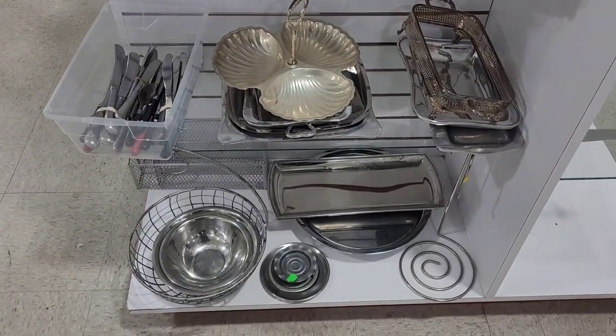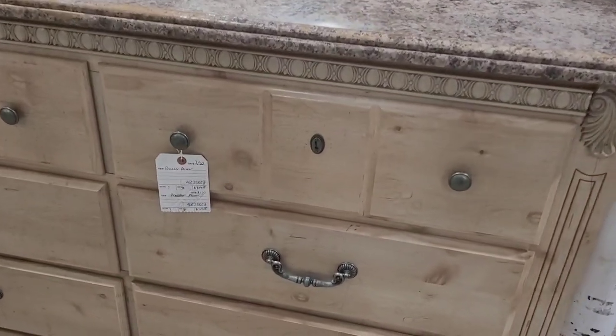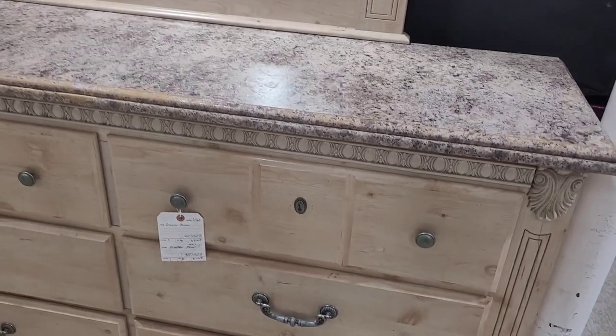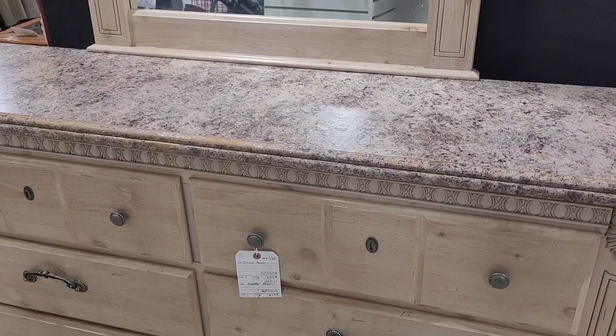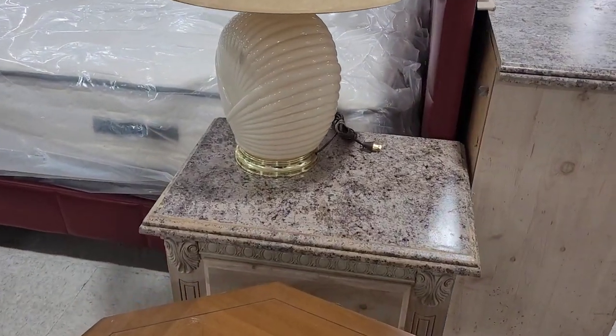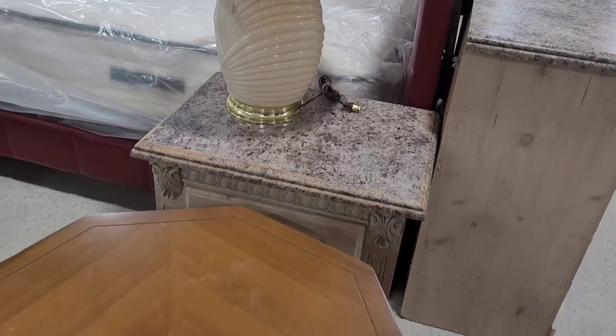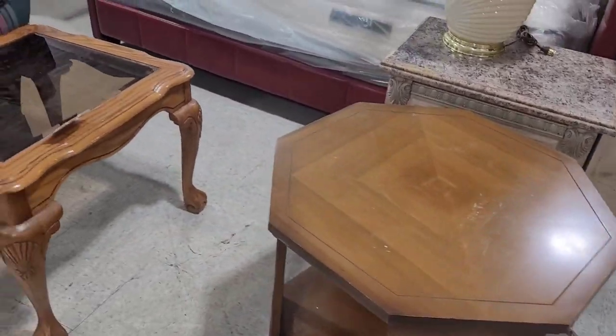Let me show y'all this dresser. Y'all see this dresser? What'd that say? $124.99. That's cute, and it does have a mirror attached to it. Alright, back over here to the furniture. They do have a little nightstand that goes with the dresser. Yes, it is.